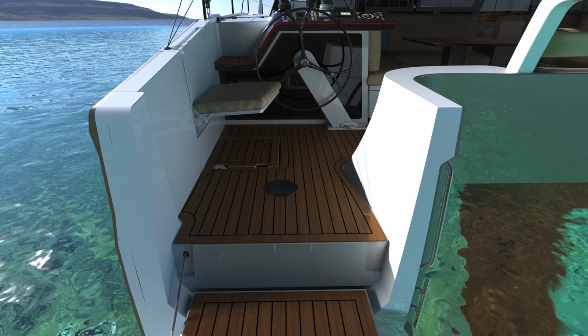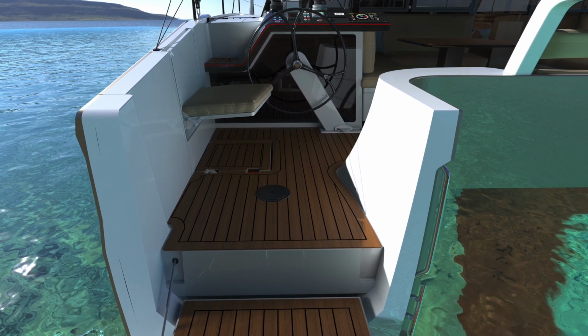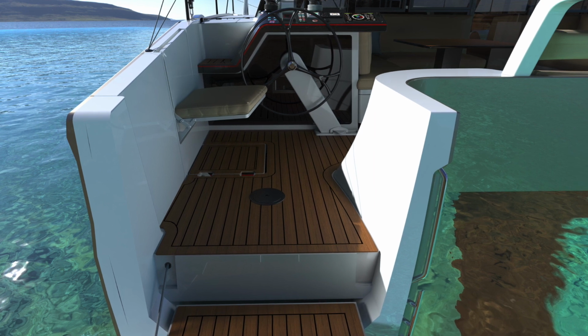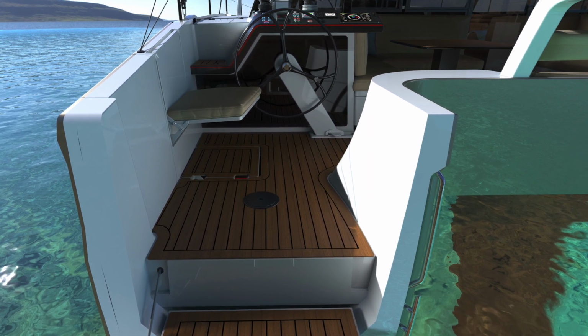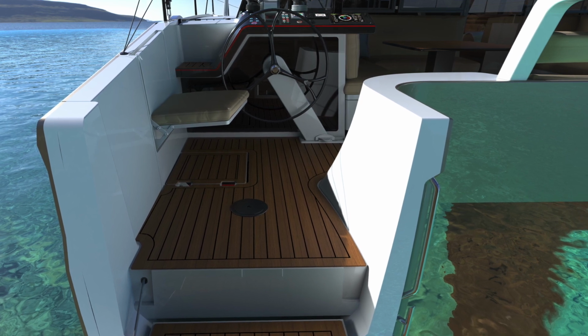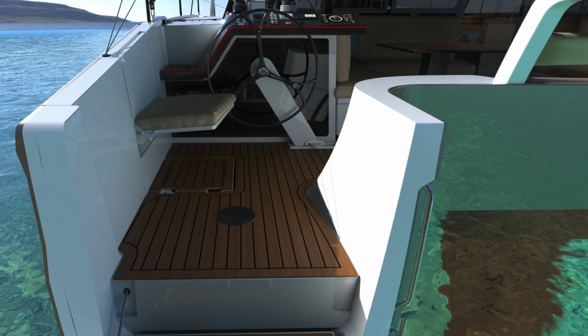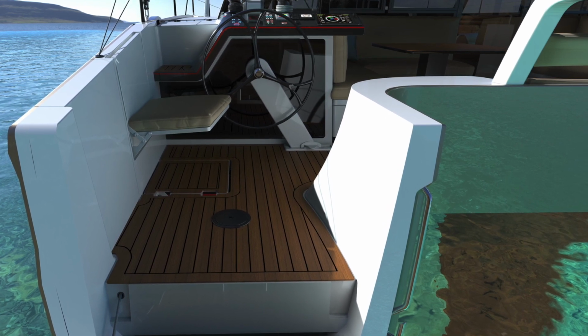Now let's step aboard up and into the cockpit itself. Look at that lovely drop-down seat that can either be down or up. And when you're sitting at this helm, you are right there. You can see right down the side of the water, you can easily see right up at the sail. You can see the water right behind you, hear it, see it, smell it.